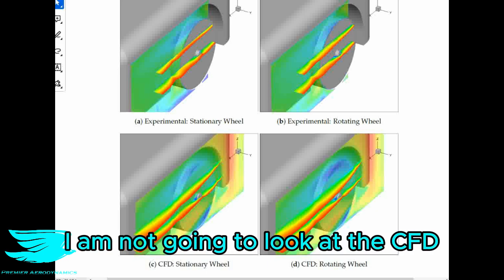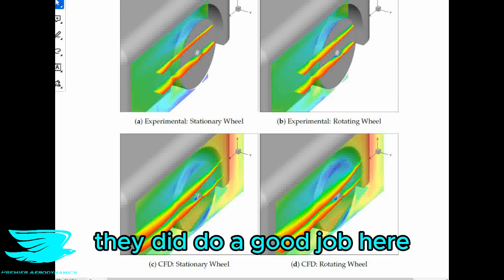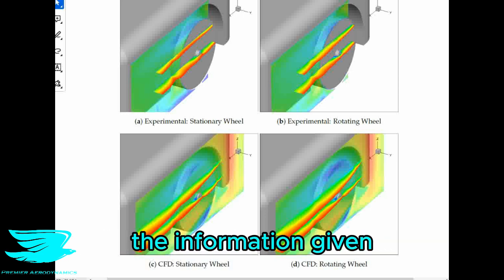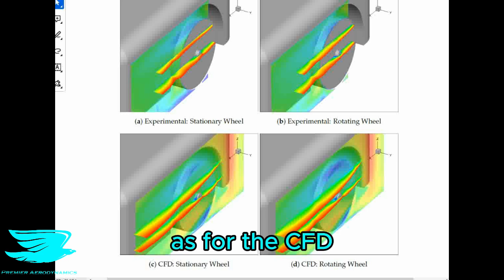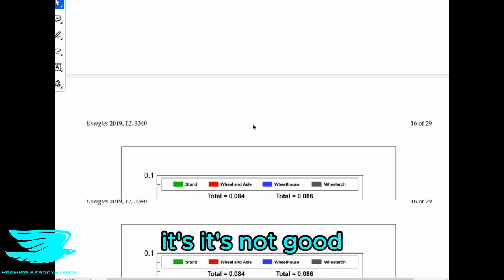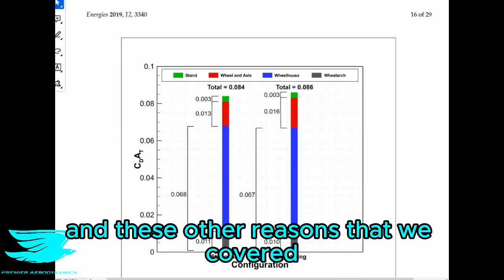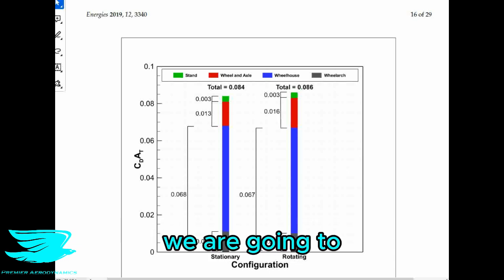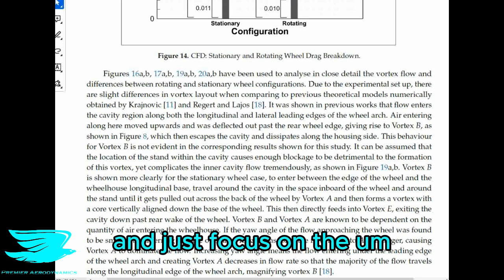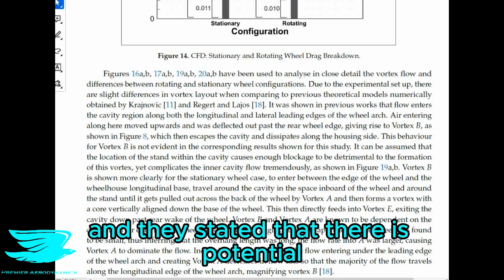So the rest of this paper, I am not going to look at the CFD. I'm going to concentrate on the experimental results. And fortunately, they did do a good job here, and there's quite a lot of data and information given from this side. As for the CFD, right now I would rate it 3 or 4 out of 10. It isn't a pass. It's not good. And for this reason, and these other reasons that we covered, we are going to ignore the CFD from here on out and just focus on the experiments.